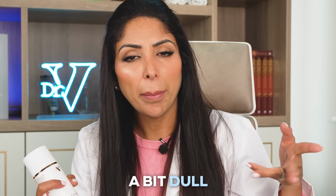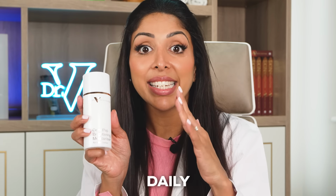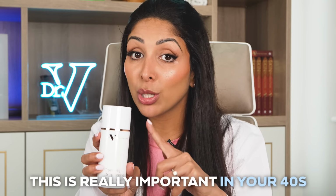And the reason you know this is if you don't moisturize your legs, for example, in the winter, have you noticed maybe 1 or 2 weeks in, you haven't moisturized and the skin is looking a bit flaky, a bit dull? That flakiness has happened because you haven't moisturized. When you moisturize, those flakes disappear. And so you're micro exfoliating, and you can do this daily. And this is really important in your 40s.